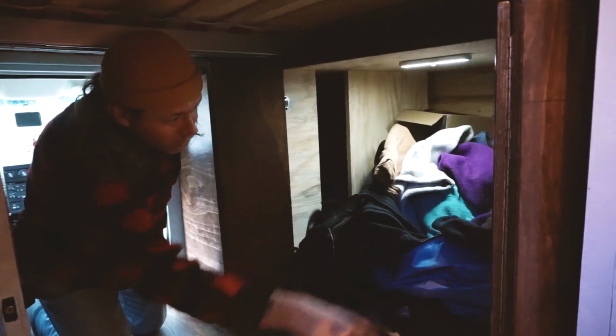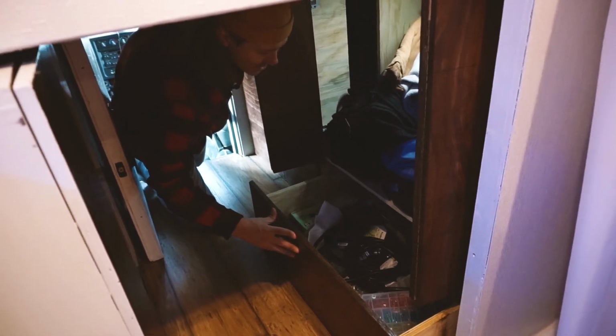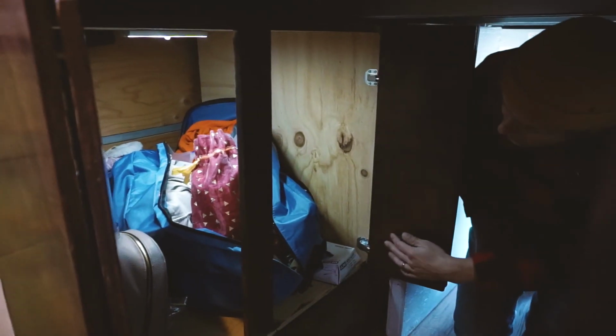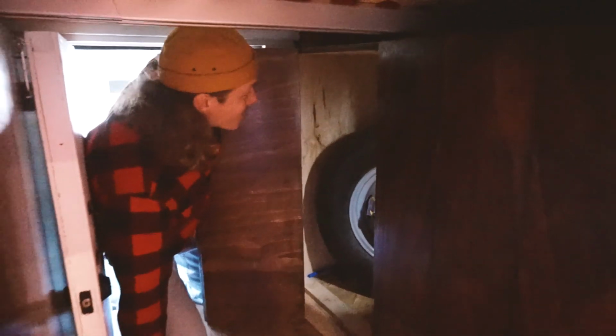At the moment we have clothes there and it's all messy, don't mind the mess. And then we have a drawer with all my electronic tools, electric stuff or whatever. And the same on this side. It folds in half, so it gives more space. And the same thing with a bigger door, it folds in half as well. At the moment we keep the spare tire there because we haven't come up with an idea where to store it.